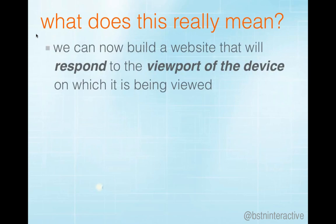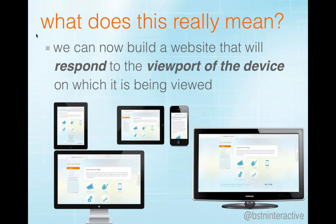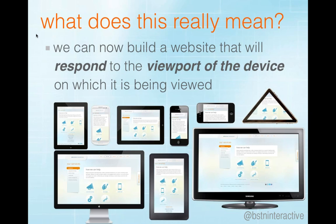So what happens now is we can build a website that will respond to the viewport of the device on which it's being viewed. So we really don't care about the device anymore. We can essentially build a site that we know is going to respond to any device that's out there. One code base, one set of content, one set of messaging, much easier for our content managers, much easier for our development team, much easier for our designers.